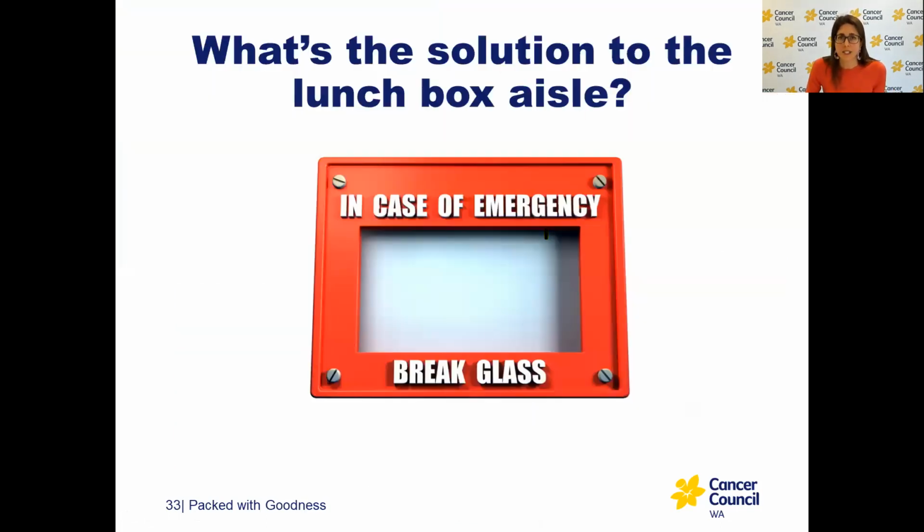So what's the solution to the lunchbox aisle? Essentially, we want you to be able to use the resources that we have just talked about to know how to pick the best of the bunch, and to have some of those there, but to only use them at the end of the week when your cupboards are bare, or when you need to do food shopping but you haven't got there yet. So in case of emergency, break glass.